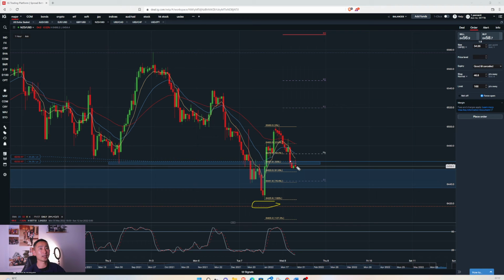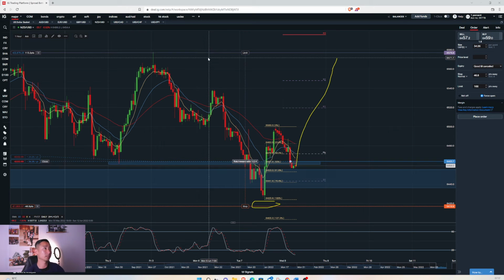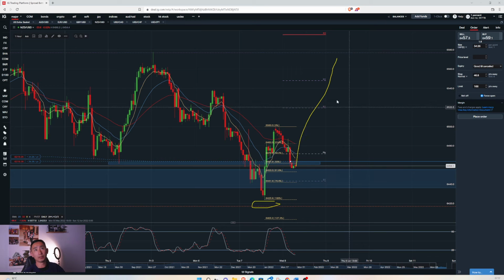So my first target is up here, good risk to reward. You can see it's 1,600 per trade. This is 3 to 1. And then I have another one a little bit higher. So let's see how it develops on that.